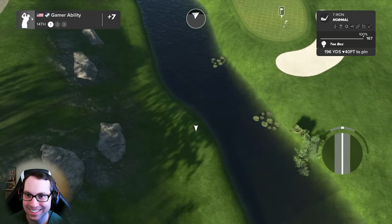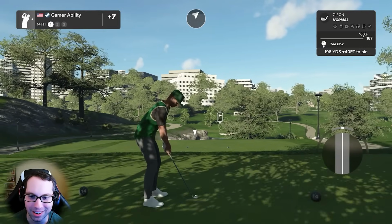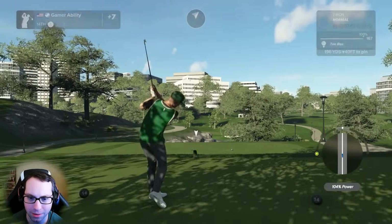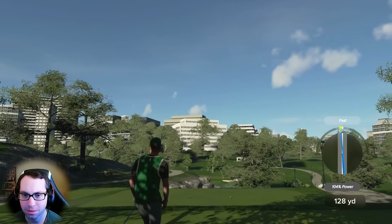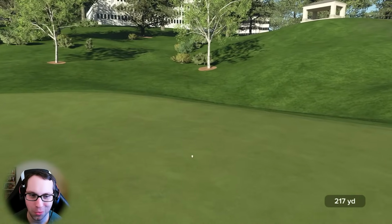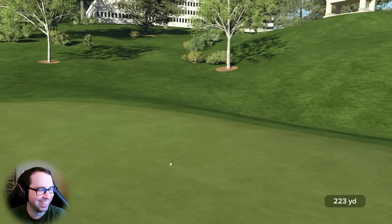Imagine an ace. This one is a par 3. What about a 7-iron? We keep landing it too far. But what about a smooth 7? Wow. Not a smooth 7 with a 102 overpower. Well, the good news is we're going to be greater than 75 feet.